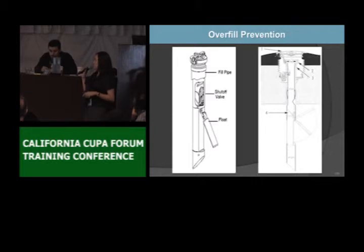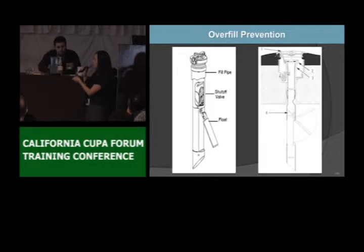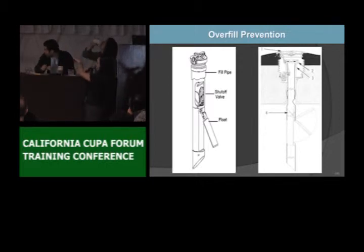Now that's a photo of the ATG. It's actually put in the probe, in the product probe. And this one, it's similar to the ball float. When the fuel is coming up, the volume of the fuel is going up, this is gonna start rising, and then this flapper is gonna block here. That float is gonna come up, and the valve is gonna go down, and it's gonna block any product going into the tank.